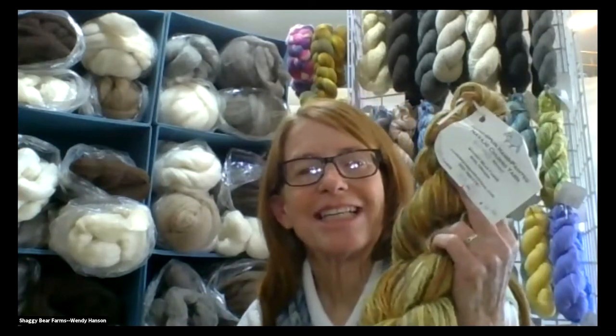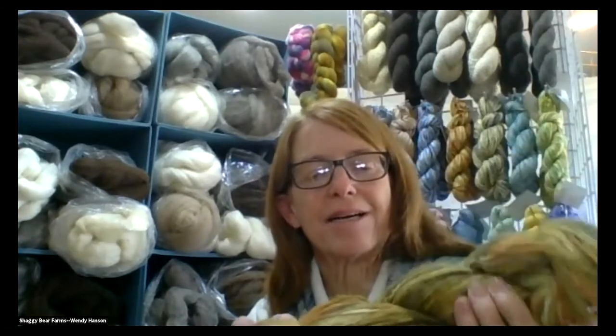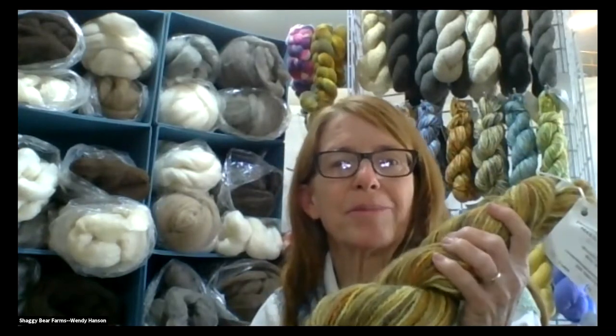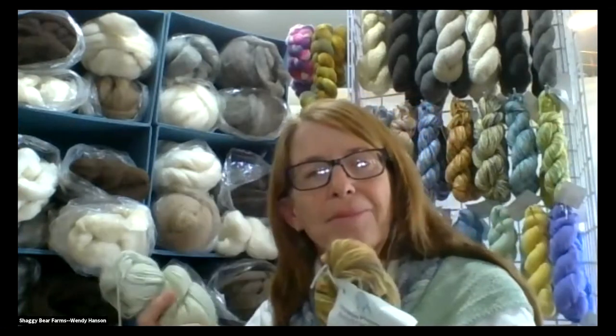Choose this one. Choose the Navajo churro. And this will last, and it'll felt, and it'll be lovely, and you and your horse will be happy. So it's all about matching the right animal to the right project, and you'll be really happy.